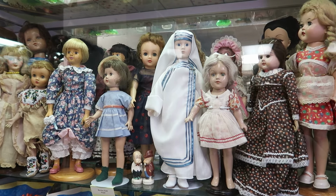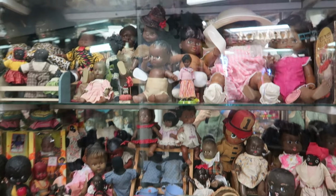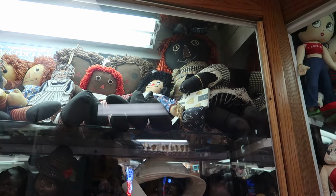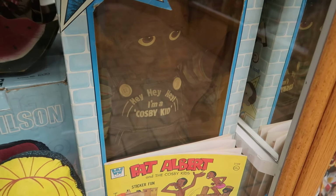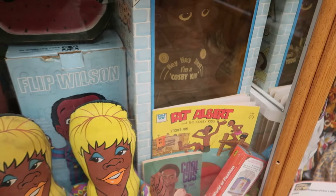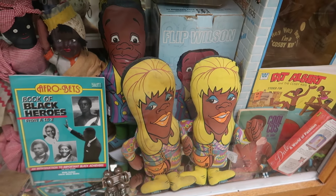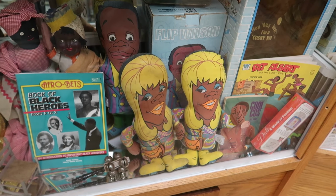Oh, black history section. Some black Raggedy Ann dolls up there. Some Fat Albert dolls. This is "Hey, hey, hey, I'm a Cosby Kid." Yeah, Cosby's not as beloved as he was at one point.